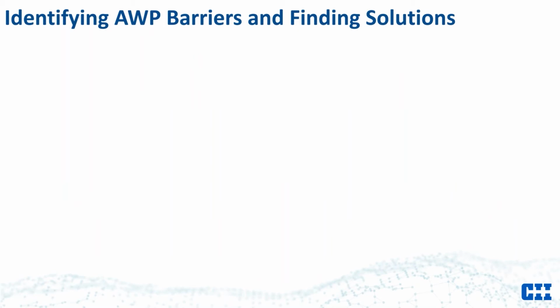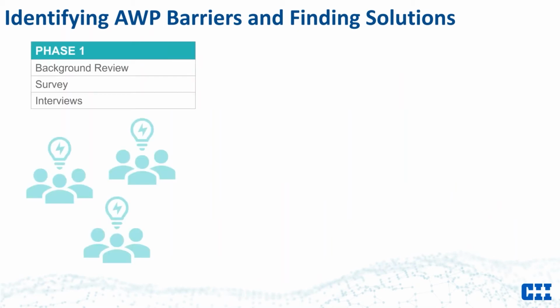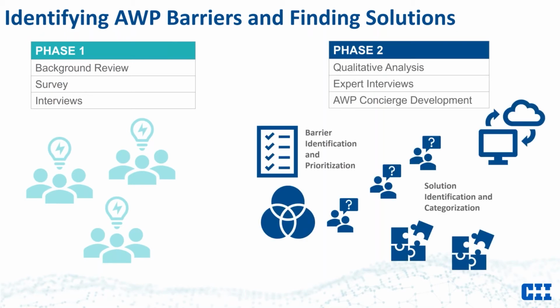Our research was divided into 2 phases. Phase 1 included surveys and follow-up interviews about AWP maturity and barriers and solutions. That report was dated March 2020, was recently issued by CII. And phase 2 included additional interviews and the qualitative analysis of the information. Further, as the phase 1 interviews identified a key barrier that shaped how the team thought about the phase 2 deliverable.